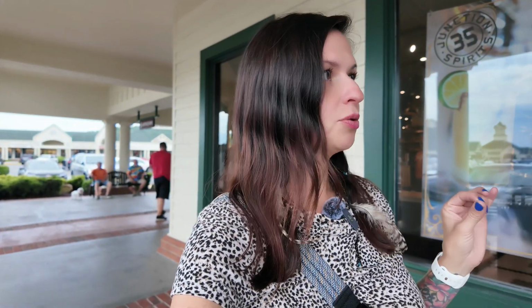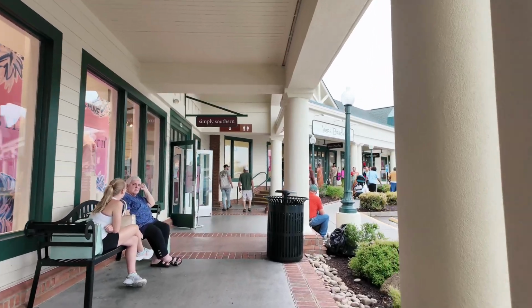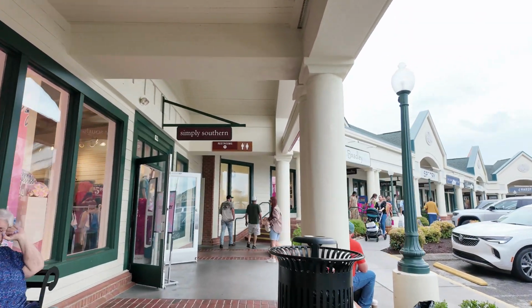Junction 35 is actually one of the few sit-down places that you have here at the outlets. So kind of nice. I was really happy to see it when they did come in, because after a long day of shopping, it's kind of nice just to sit down and have a nice meal. I can see some people are looking at the menu right now, but it's nice. You can walk by, check out the menu, see if it's something that you like, and grab a bite to eat. But I'm not quite ready for dinner yet, so I'm going to keep moving along and showing you guys what else is here.